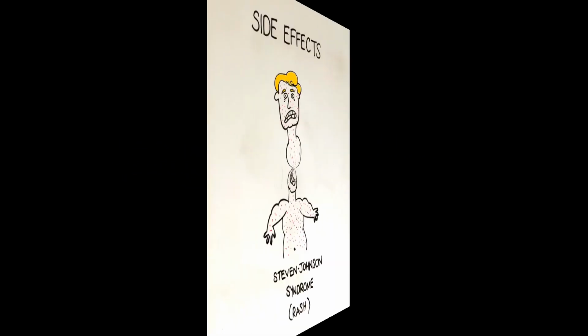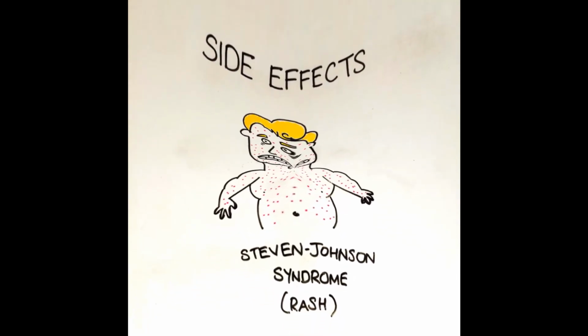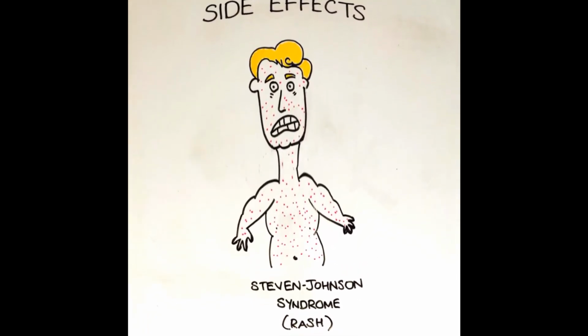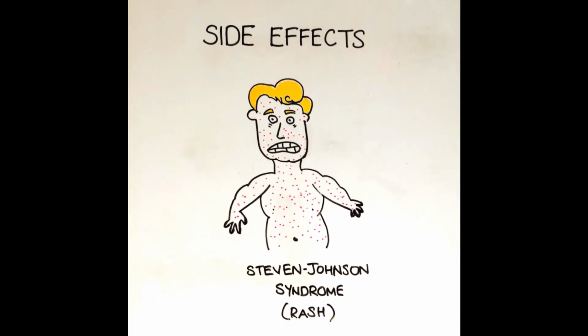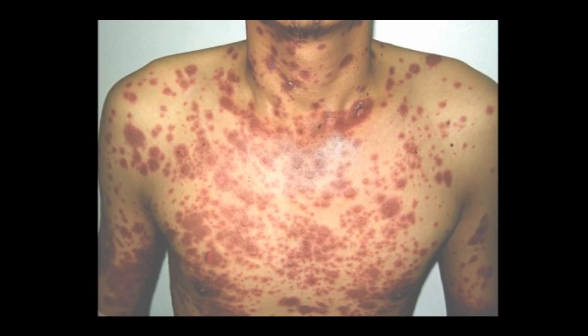There are many side effects of modafinil such as anaphylaxis and hypersensitivity, with the most severe being Stevens-Johnson syndrome, a life-threatening rash. This rash presents with flu-like symptoms before progressing into painful red-purple blisters, effectively killing off the top layer of skin.